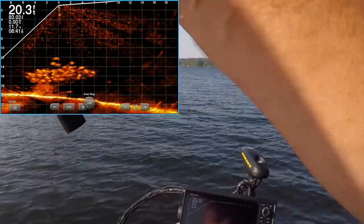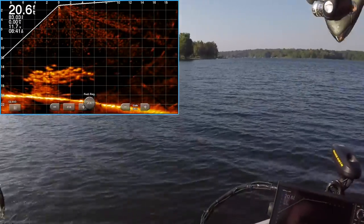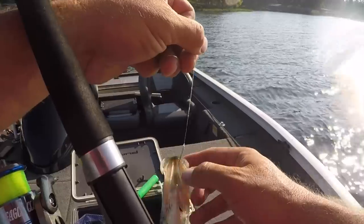So, yeah, somebody had it. There it is. Soft little bite on that one. A little black crappie.